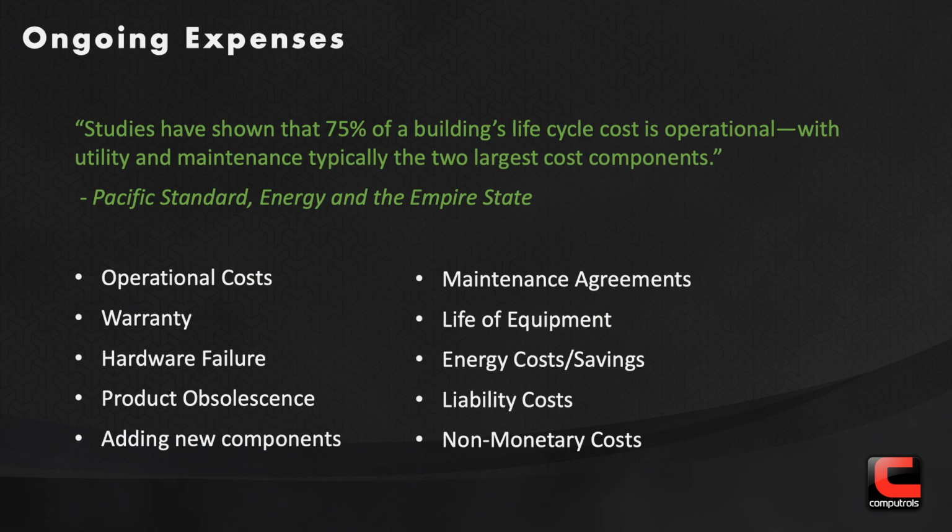So the bulk of our presentation today is going to focus on ongoing expenses, and we look at things like operational costs. And operational costs, we think, okay, what does it cost me to run my building automation system? So we'll talk a little bit about that, but we're also going to discuss what you're getting taken away from when you have to go and run a hot and cold call, or you have to go and try to figure out what's going on with my system right now and what do I need to do to fix it. It's not necessarily just the cost of what you're doing, it's also the cost of what you're not doing. And then we'll talk a little bit about planning for hardware failure.